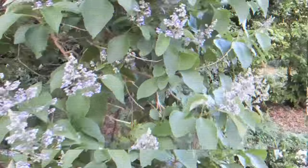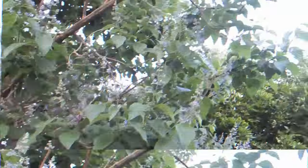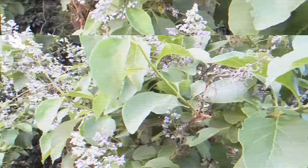Just found this variety of vitex, a relative of the chaste tree. There's actually a good amount of insect activity around this tree. I've been trying to chase down the species, did some research, but I can't figure out for the life of me what type of vitex it is.